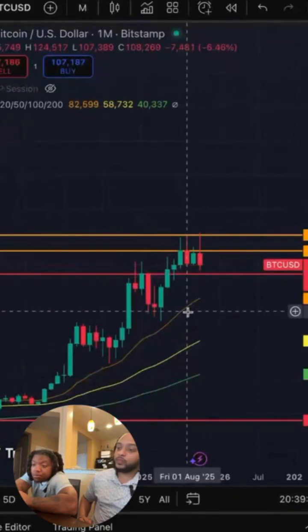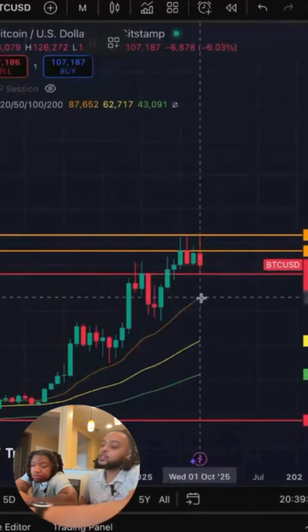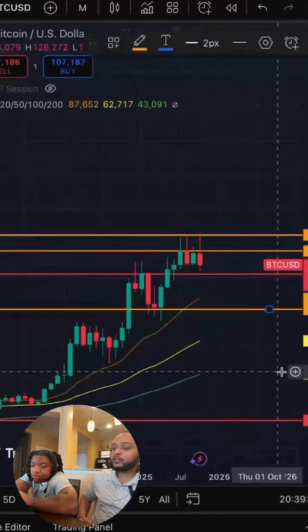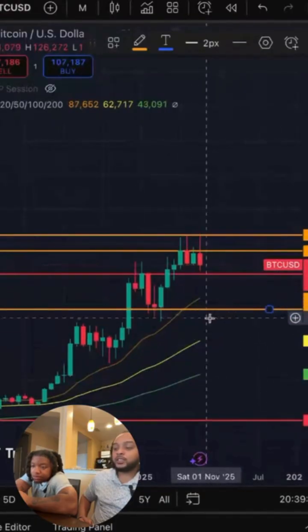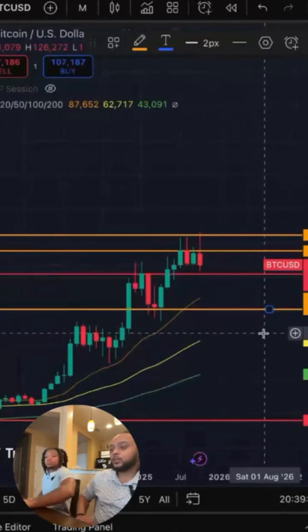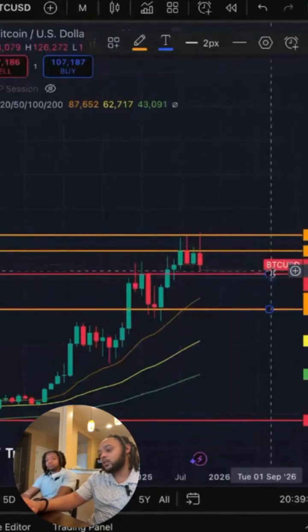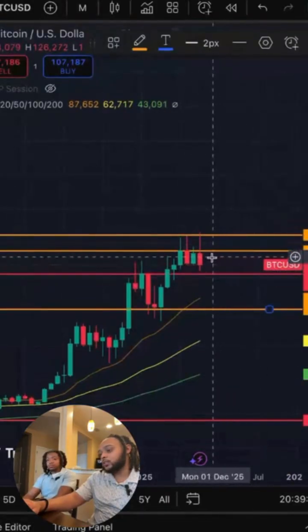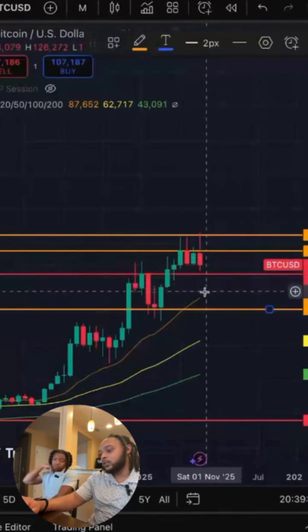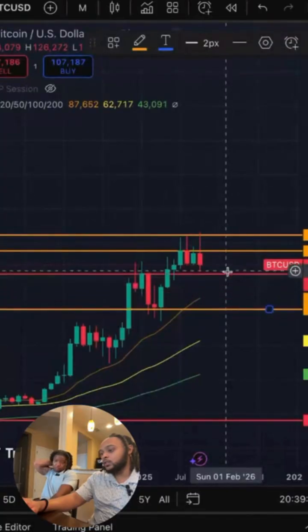But don't be surprised if we see us consolidating for the next 3 months, waiting for that brown line right there, which is the 20. I could see us just consolidating and waiting for that 20 to get closer, and then we'll push off that 20, and it'll end up looking like a bull flag because we'll consolidate so far. I don't think it's going to take too long, because this 20 is at 88, and it just needs to close this gap.